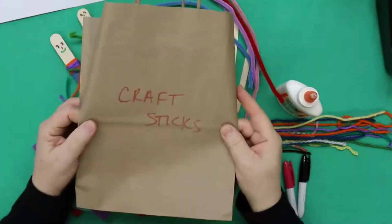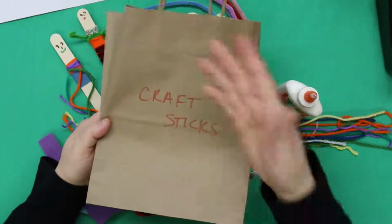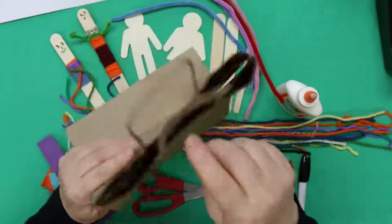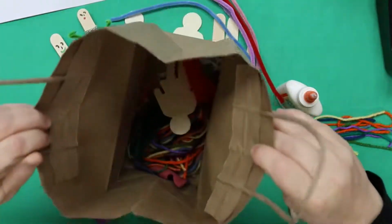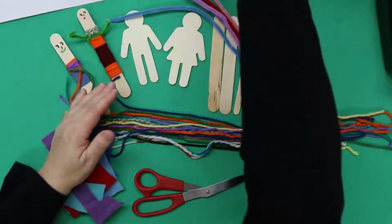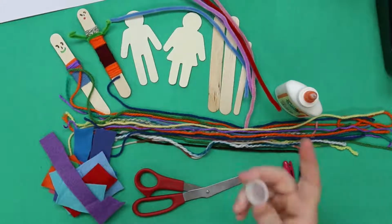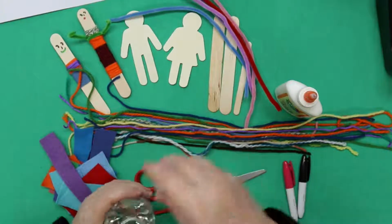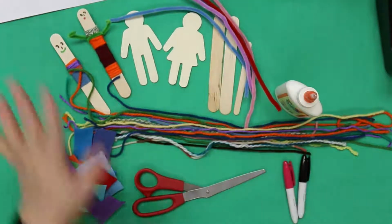So hopefully you have your craft sticks bag. Hopefully you've come into the library and grabbed your craft sticks bag, and look, what's in there? All kinds of good stuff. And I have put it on display. So let me just get that out of the way. And hope you're having fun today at Maker's Day, because we're all about having fun and helping you make your Maker's Day. Woo! What are we going to make?